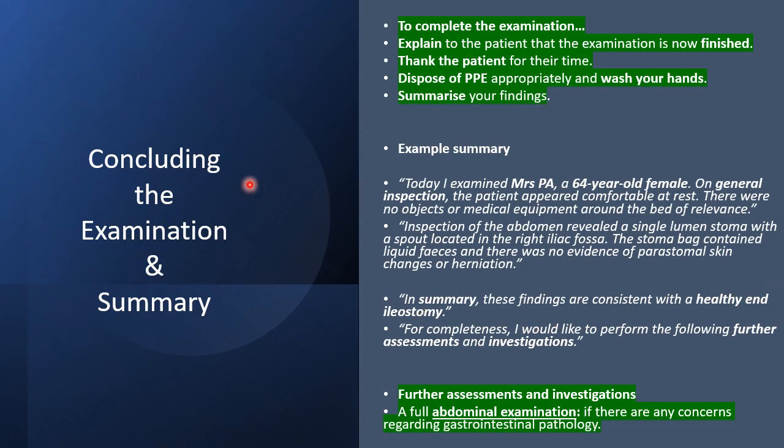And in conclusion, concluding the examination, you have to summarize what you've got from the patient. And this is a typical summary, an example of a typical summary which you can use for your purpose.